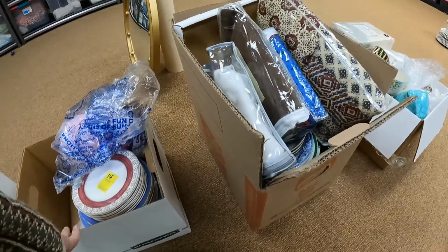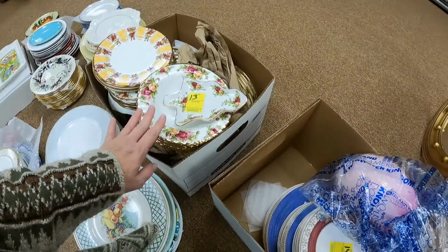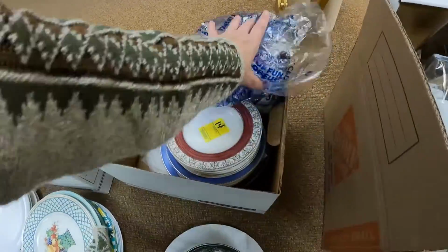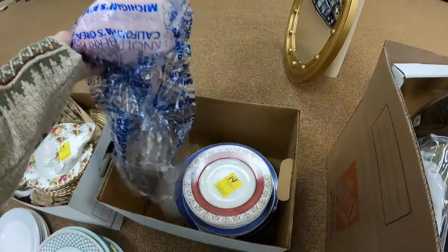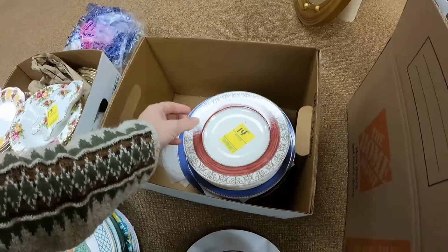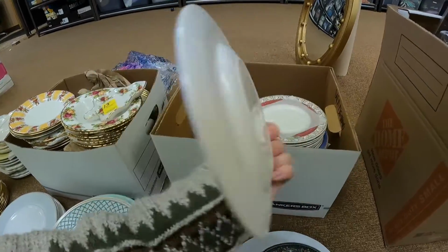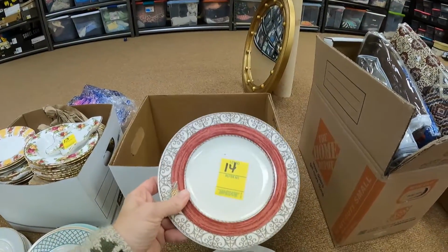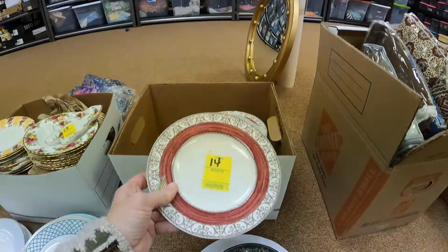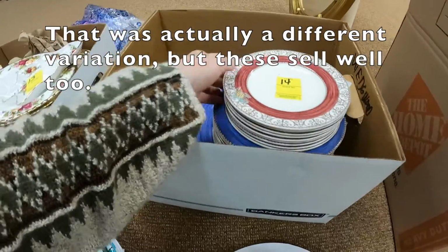I have more Royal Albert somewhere that I took out because the box was getting really filled up with it. This is a Squishmallow. I used him for padding. That one doesn't sell super well. So this is a really good box too. This is Wedgwood Sarah's Garden. These bread plates sell for like $35 for one plate alone. And I have a stack of them.